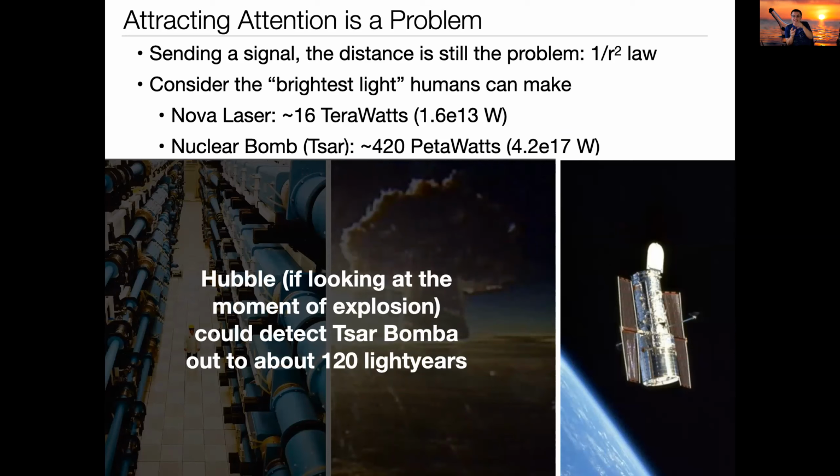Okay, so getting the attention of an alien civilization is really not going to be easy, because even making the biggest, brightest signal we can imagine, it's only going to go so far out into the cosmos. This idea is not a new one. It's related to something called optical SETI, the search for optical signals from extraterrestrial civilizations, and we'll come back and talk about that a little bit in a future lecture.